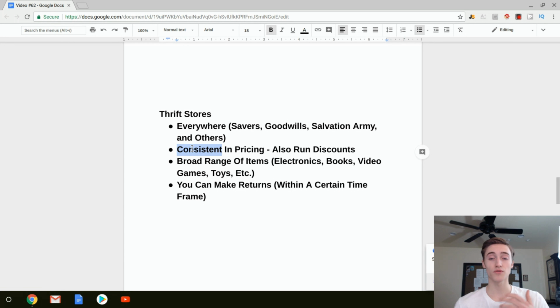And also, thrift stores run discounts. Mainly it's on clothing and stuff, but sometimes they might run a clearance sale on books or electronics, and they usually color code it. So if it's a yellow day, every electronic that has one of those yellow color codes on it is going to be 30% off, 40% off, whatever discount they're running.